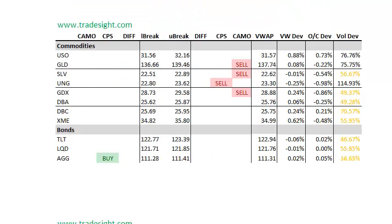Looking at the commodities, they're also fairly heavy. Got a good deal of volume in the UNG that's been pretty strong for a couple of sessions. Now it's starting to get back. We're 1% below the open, and we are showing a downside CPS signal on increased volume, so we could see some follow through on the downside tomorrow.